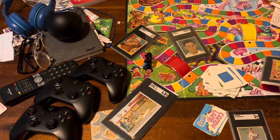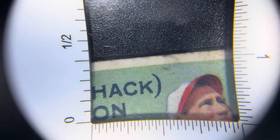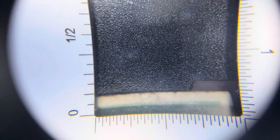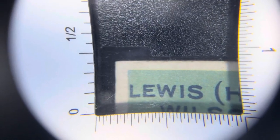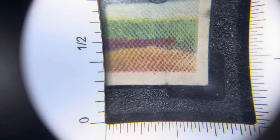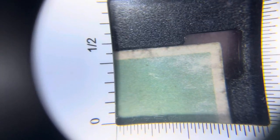All right, now let's look at the Hack Wilson. Now there's more space here. More space here up top. Noticeably more space. Sides, a little bit of space. Seems like a smaller card slightly, but it must be a smaller card, at least within SGC standards. And we'll look at the back just for fun.